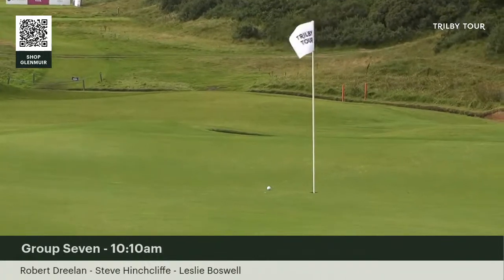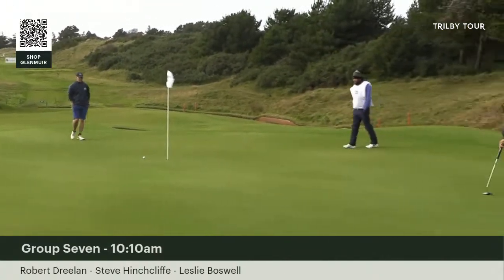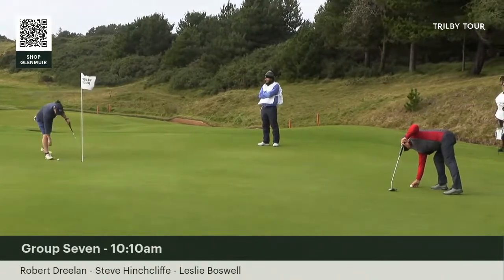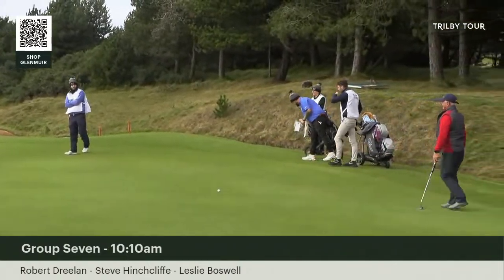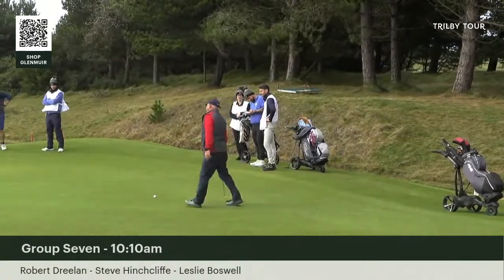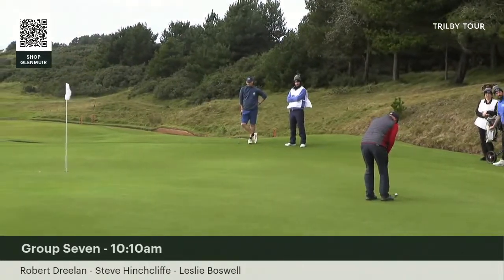Oh, stopping short. It's a good effort though. Should be able to walk away with a net par here. This is Leslie now, winner here earlier in the year in the men's Division 1 category. Plays off 11, just up the road at Fairmont St Andrews. Well, just up the road, across Scotland towards Edinburgh. Fairmont St Andrews, of course, we know well.